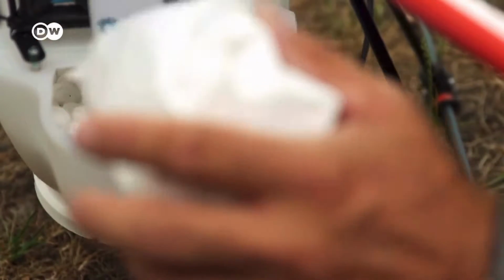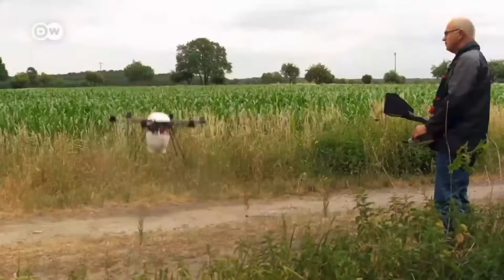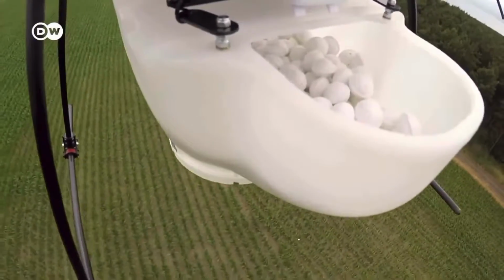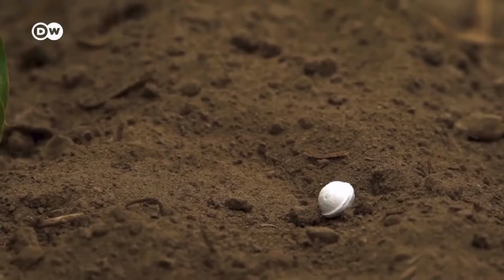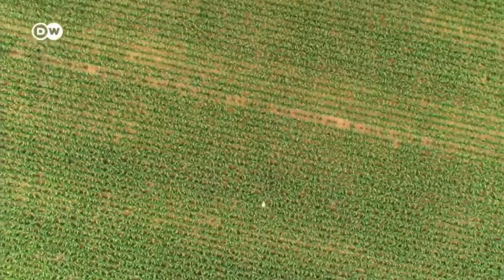This drone drops pods of ichneumon wasps over cornfields. The insects destroy the eggs of European corn borer moths, a pest. In a single day, one drone can service a vast area equivalent to 22 soccer pitches.